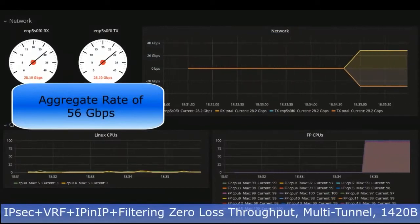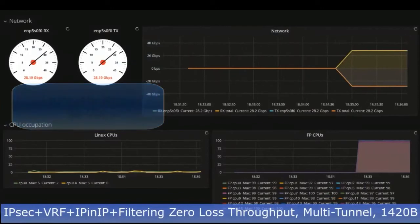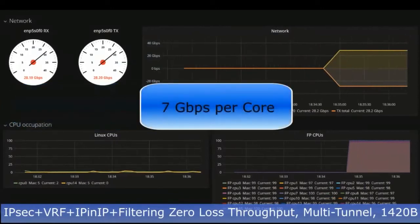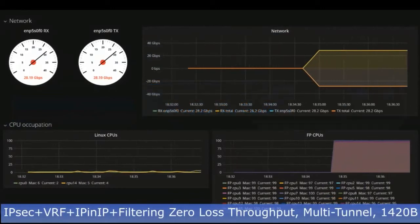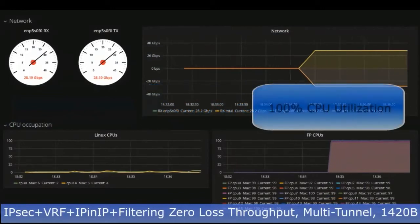The data plane is running on 8 CPUs, so this translates to 7 gigabit per second per core. Remember that IPsec, VRFs, IP in IP, and ACLs are involved in packet processing. We can see the data plane CPUs are used at 100%, whereas the Linux CPUs are almost idle.